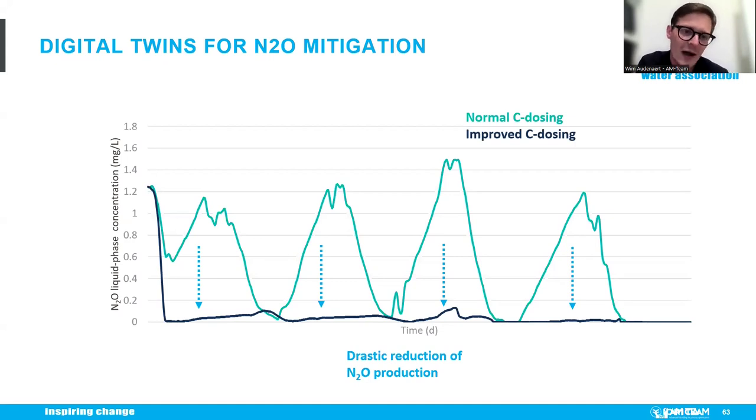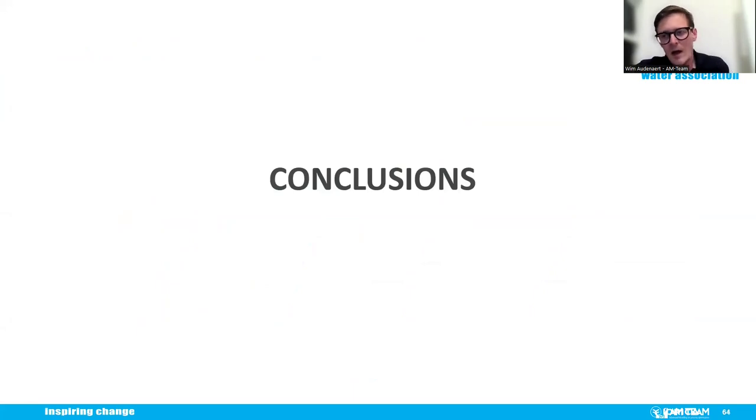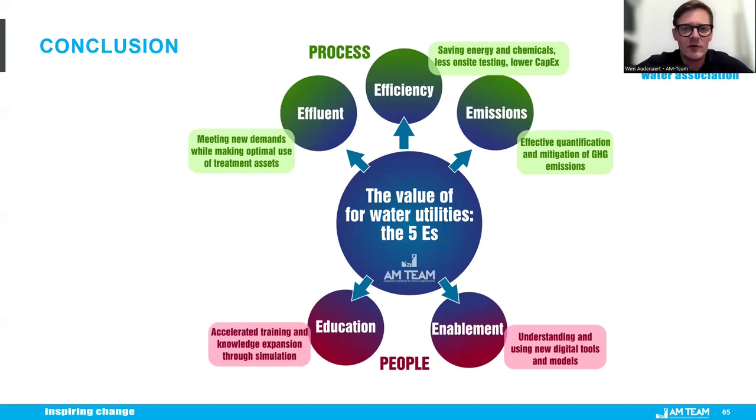That's what you can see on the y-axis. In this case, this is the liquid phase concentration as a function of time. And then you can test mitigation measures, for example, improving the carbon dosing, improving the aeration, and you can try to get the emissions down in real time. And our aim ultimately here is to use soft sensing as much as possible to keep the process as lean as possible. Okay, I know I didn't go too deep in the cases, but I just wanted to give you a good overview of the different applications at the treatment site.